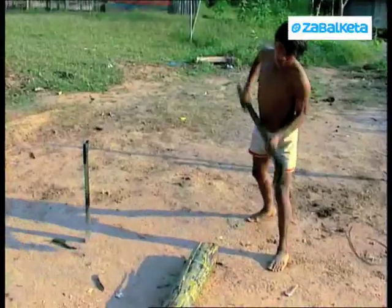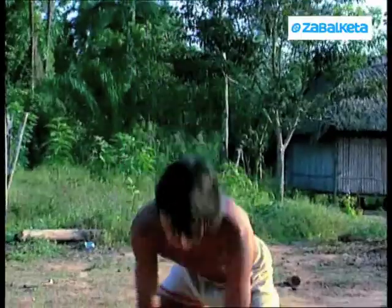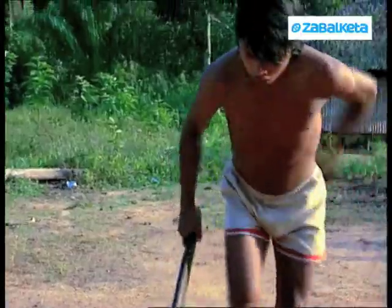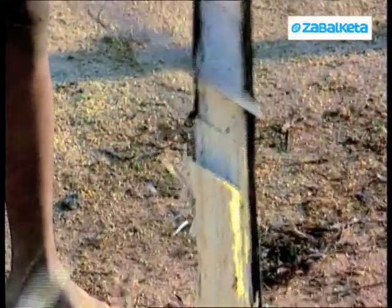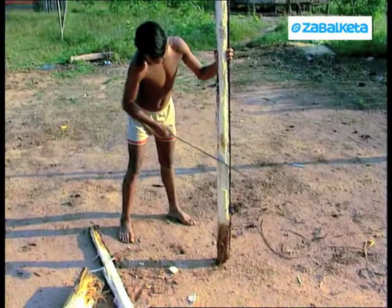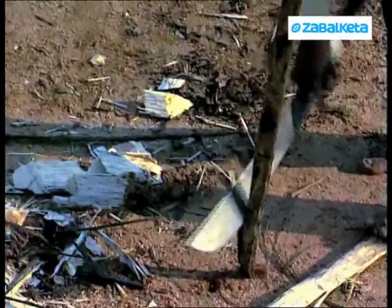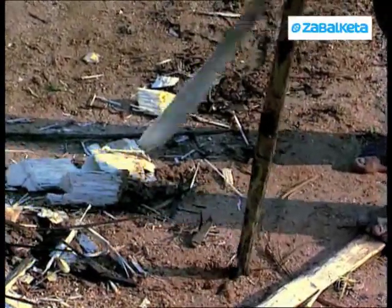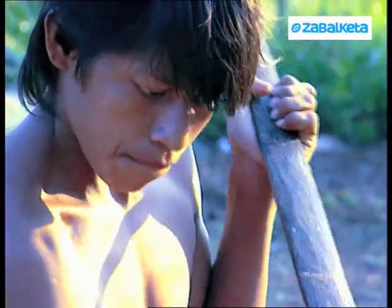Then he slits it open. He'll use the fleshy inner part to make fibers, using the bark to extract the strips of wood used to make the bow. The people carve these pieces of wood directly with long machetes, which they handle with great skill. They then use a blade to polish the piece down to the right shape and remove any sharp splinters.